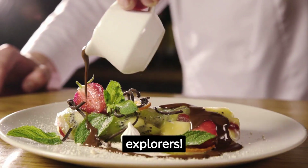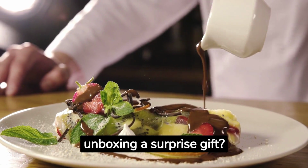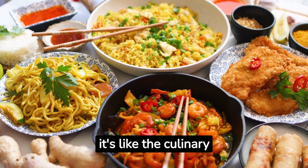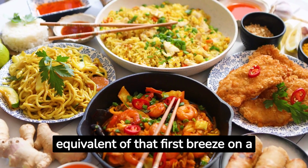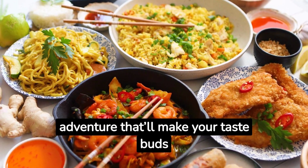Greetings, culinary explorers. Ever felt that thrill when unboxing a surprise gift? Today, we're unwrapping a dish so refreshing, it's like the culinary equivalent of that first breeze on a hot day. Prepare yourself for a flavor adventure that'll make your taste buds tango.